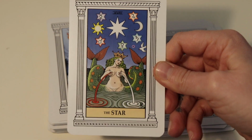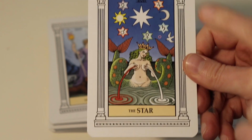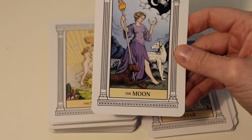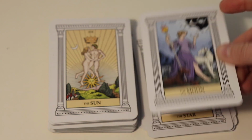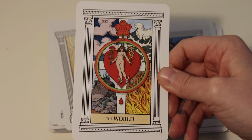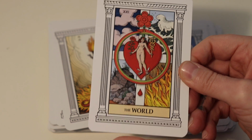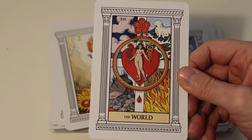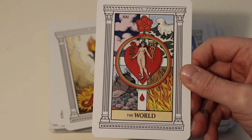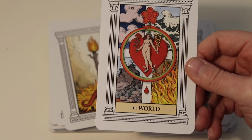There's something really special about this Star card. I actually like it a lot. We see the planetary symbols there. And this World card, all the elements, we don't have anymore the bull, the lion, the man and the eagle. We do have pictures: fire, earth, air and water. So we have the elements there.